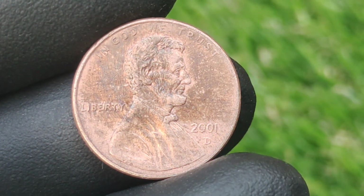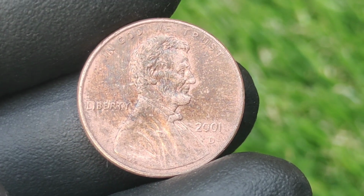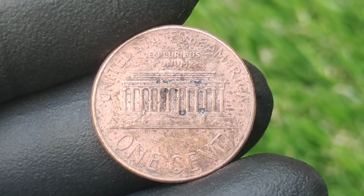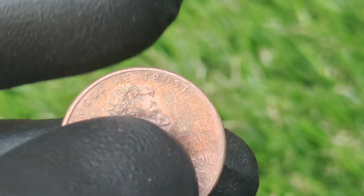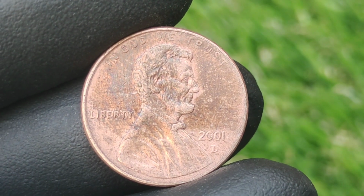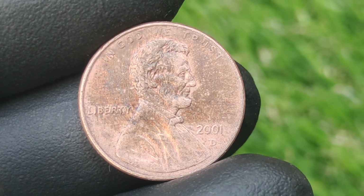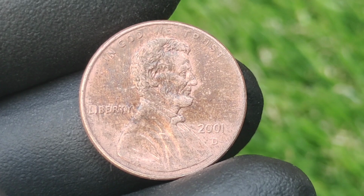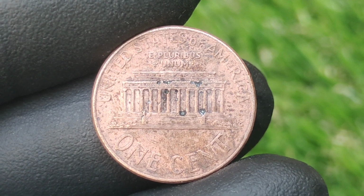First, a quick history lesson. The penny, or 1-cent coin, has been in circulation in the United States since 1793. Over the years, the design has changed, but its value has remained the same, 1 cent. The most famous designs include the Indian head, the wheat penny, and, of course, the Lincoln Memorial penny introduced in 1959, which is still in circulation today. But when we talk about the 2001 penny, we are focusing on a very specific year and a very specific mint mark. You see, most of the pennies minted in 2001 were produced in Philadelphia, but the D mint mark, indicating the Denver Mint, was also used for a limited number of these coins.